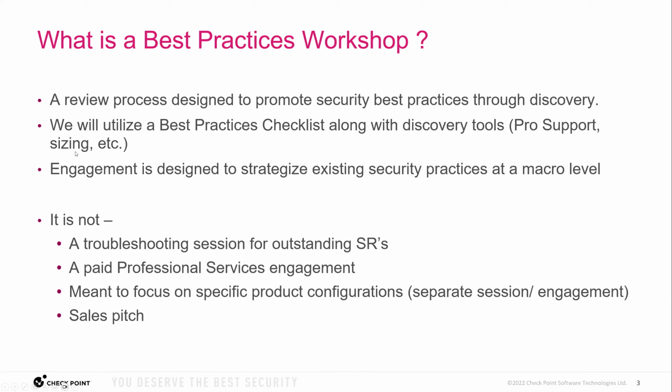These are not professional service engagements. Both workshop offerings are zero cost to the customer. There's not a statement of work. There's no credits that are needed to be turned in. These are free offerings that we can basically sit down and strategize and look at things from a very unbiased perspective and figure out where the improvements need to happen.